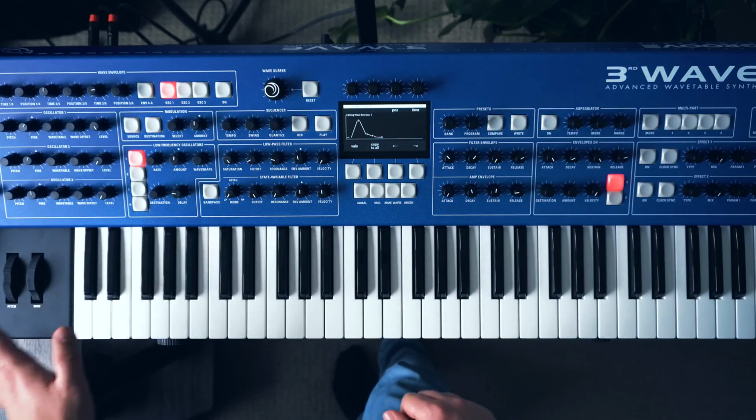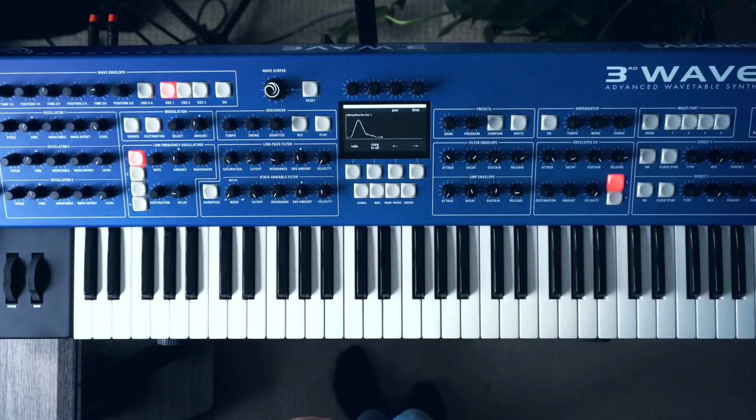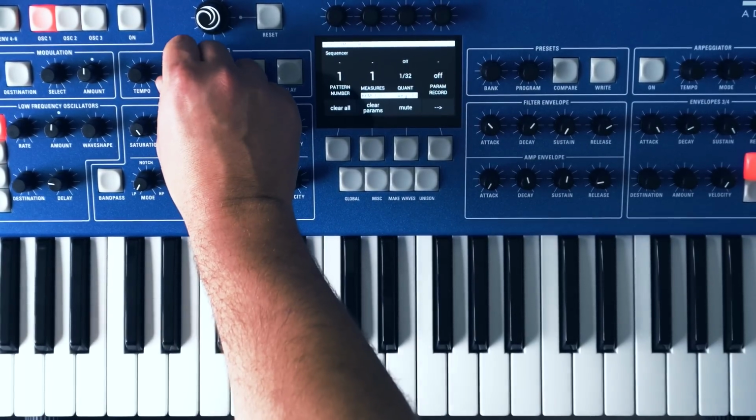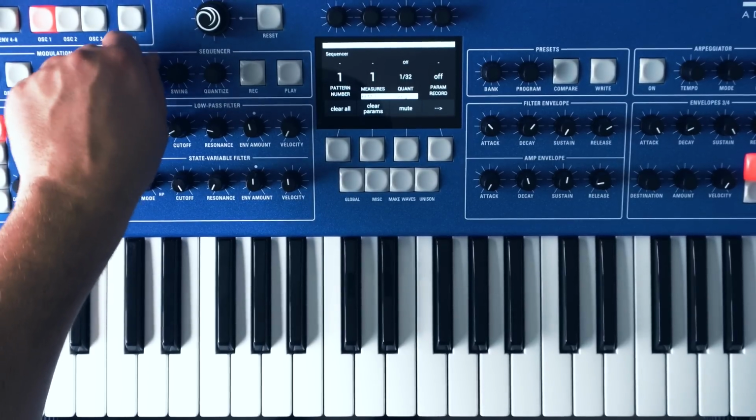But let's start off by recording a quick sequence so I can show you guys all the different types of wavetables and different starting points with our sound we can go from. To do that, we'll go into the sequencer. Let's check it out here. We'll change our BPM here. Let's turn off some swing. Don't want that. So we'll go down to 100 BPM.